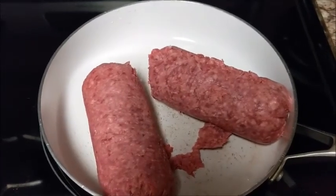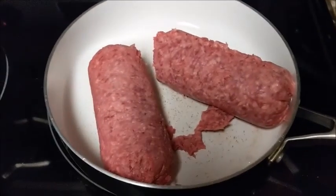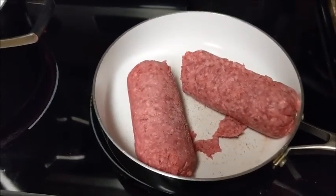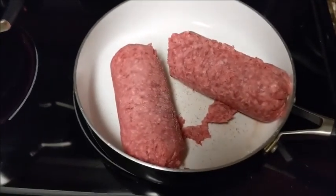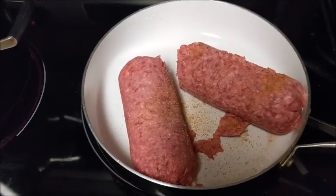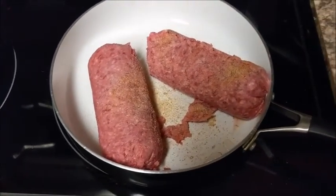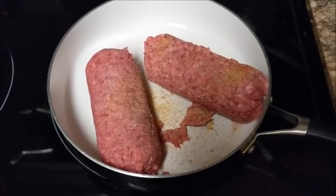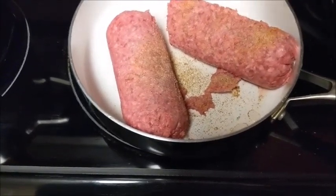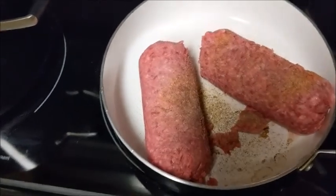And I'm trying to get these things open so I can put the seasoning on the meat. Alright, so we're going to put some salt on our meat. A little seasoned salt, a little garlic powder, and we're going to put some pepper. And I'm going to show y'all how I make my meat sauce for my spaghetti noodles. Okay, so we put all our seasoning on.